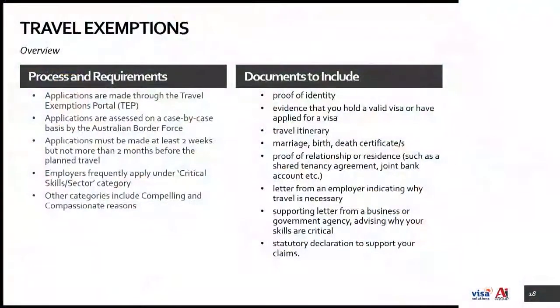All right. So process requirements? How to apply for this travel exemption? All applications for travel exemption must be made through the travel exemption portal by the Australian Border Force, and applications are assessed on a case-by-case basis. The application must be made at least 2 weeks, but no more than 2 months before the planned travel.